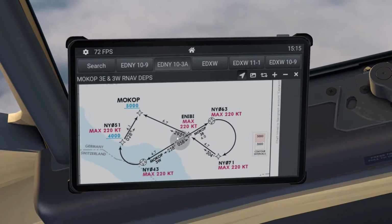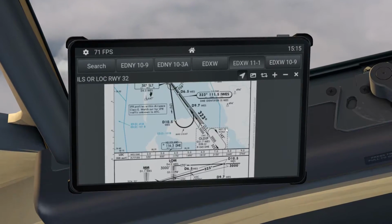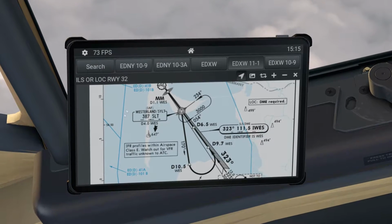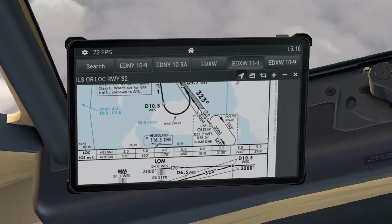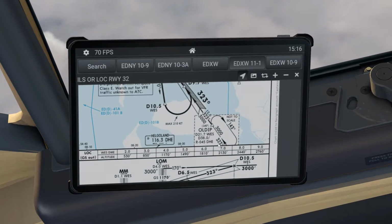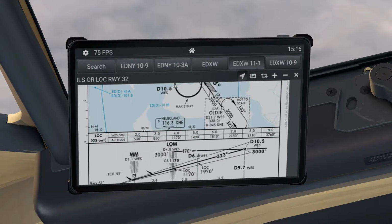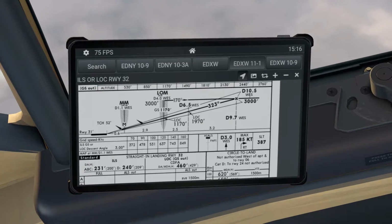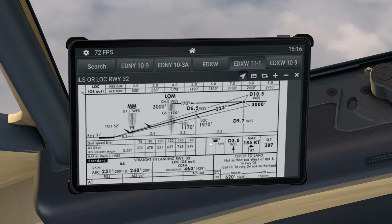So we'll go to our minimums first. We'll have a look at the approach. So we're going to be transitioning off at Old Dip. We're not going to be going to Sylt, but we're going to backtrack. We're basically going to come straight down from Old Dip at 3,000 feet on the 323, where then we'll follow it down to intercept the ILS. And we can see we've got our speeds, etc., where we need to be, and how far and how high we should be on our markers.